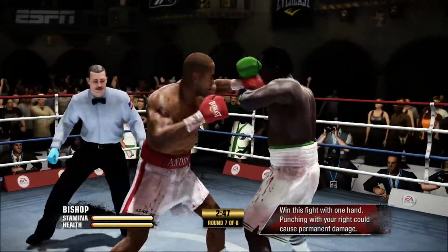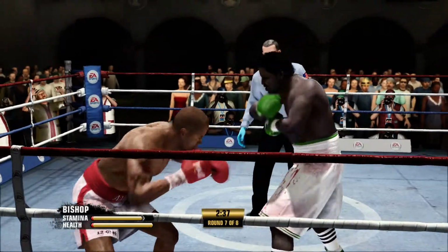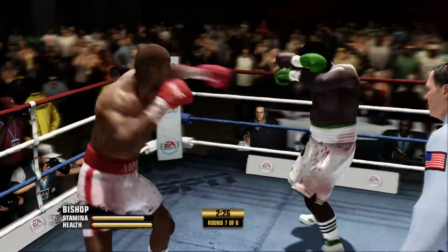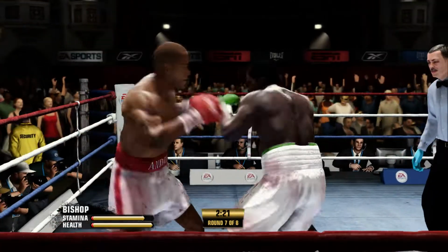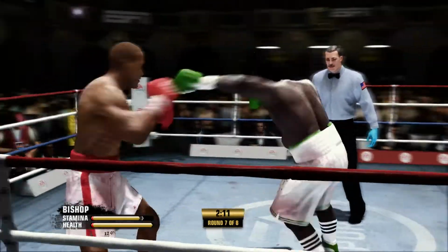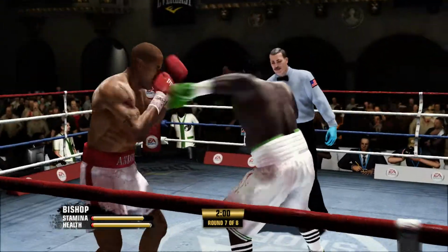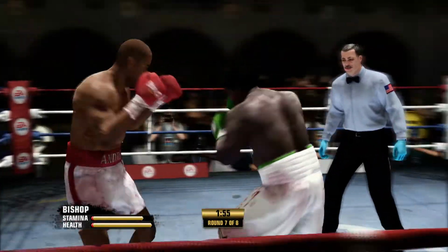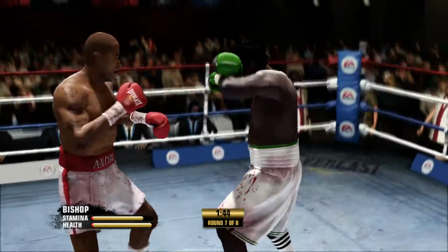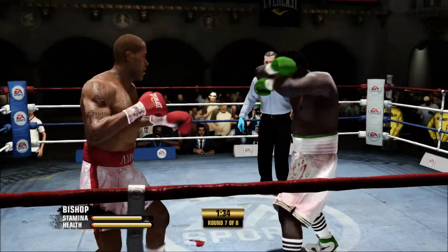On the receiving end of a big and accurate hook that wasted no time. Keep it up! And there's the left hand working well for him again. Johnson's on the bad end of a very impressive hook up top. He comes back with the left hand again. Nice strike after catching one by Meldrick Johnson.